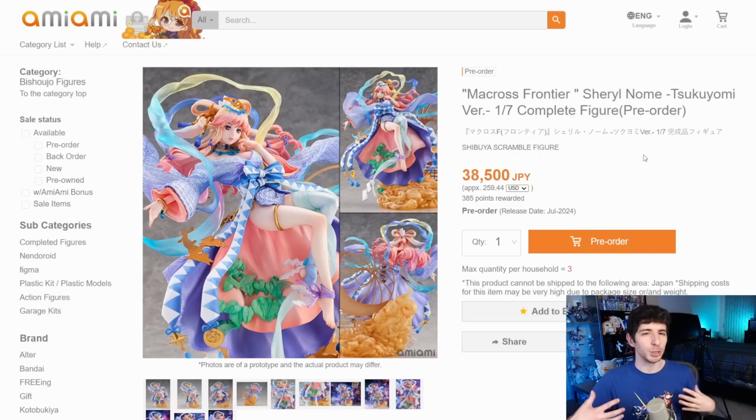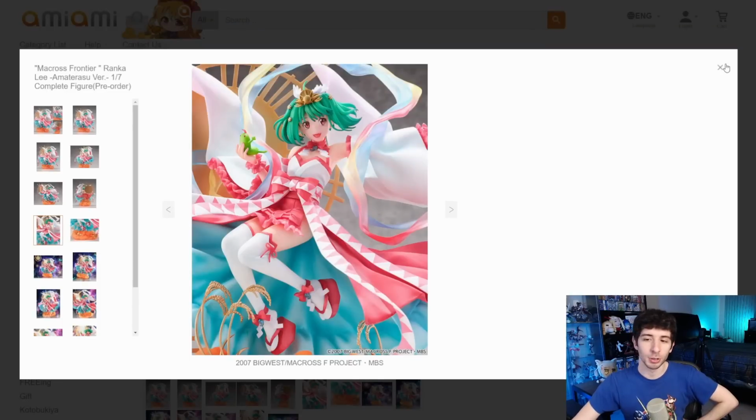The idea is more fully realized, like they actually brought them to life correctly, whereas I feel like they missed a couple of steps here. So yeah, unfortunately, not the best Ronka Lee or Cheryl Gnome figure I've personally seen. Though I do love the frog. I think I should have made a note of that. But that's not worth like $300, as much as I love the fact that the frog is kind of freaking out in her hand. I just like frogs. I don't know what to say.